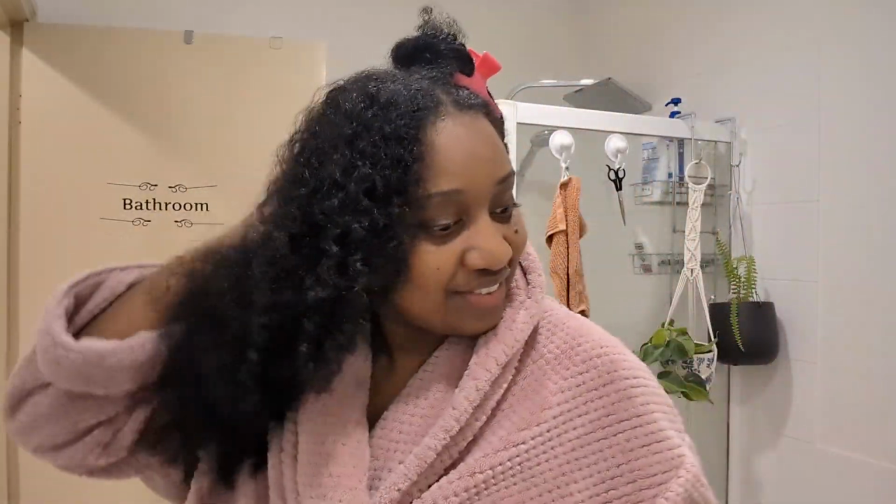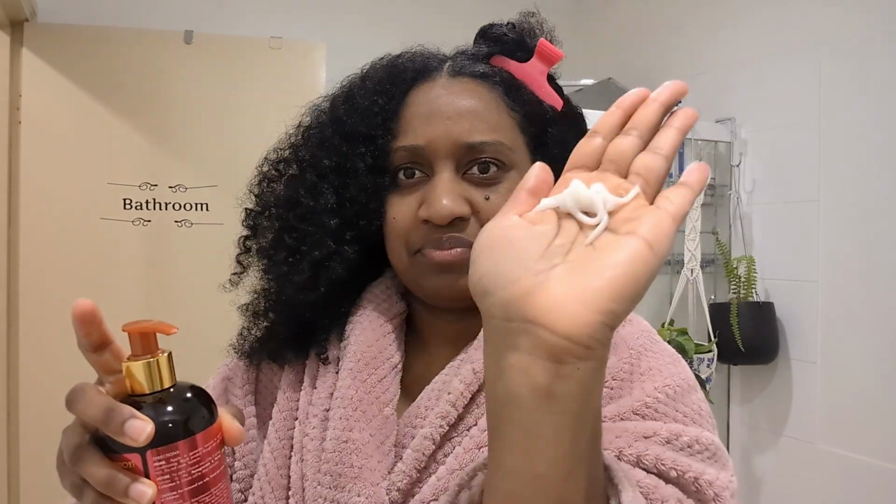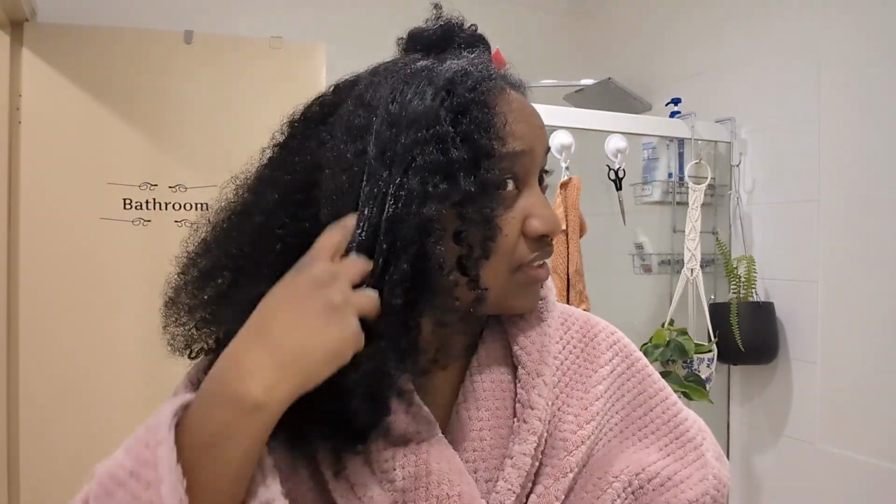If you don't have those, get yourself those. Get yourself 2 or 4. Those, you need those. If you're a natural hair girly, you need those, okay? You need those. All right, so let's see how this product goes. So I've put 3 pumps. I've never used this before, so obviously I don't really know how much to put on. I'm gonna start with 3 pumps.